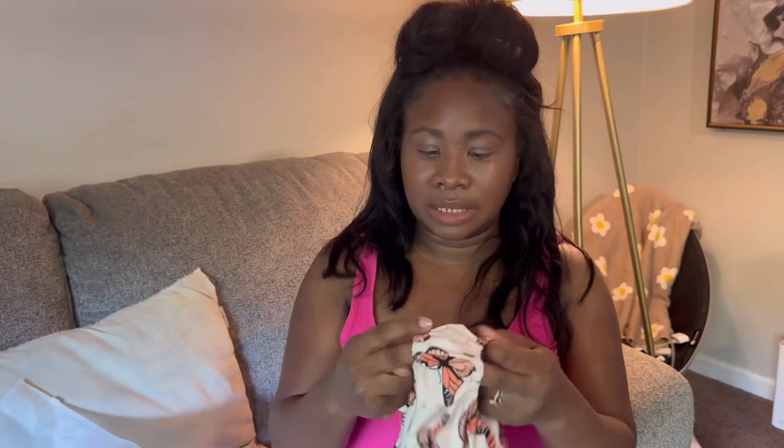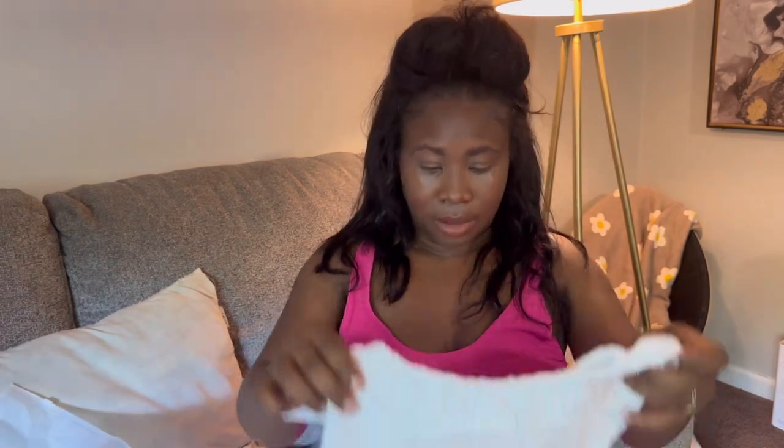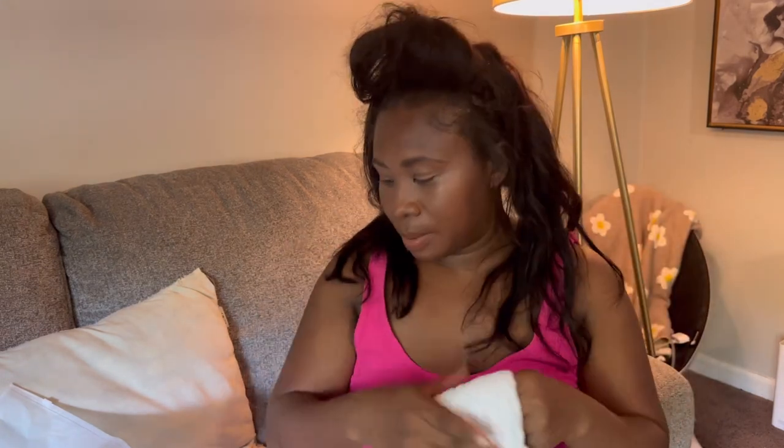This one though, you guys, I just thought about it. This one does not have buttons on the bottom, so it makes it a little bit more difficult to get on and off baby when trying on the outfit and changing diapers. But you can just pull the sleeves over the shoulder to get on and off, but there's no buttons on the bottom. But yes, this one does have the buttons on the bottom, so that is a win-win, and this is just super cute. This also came with a little bow.